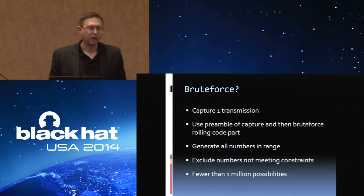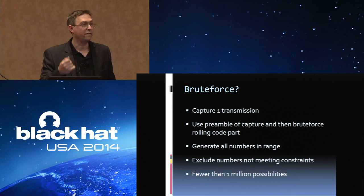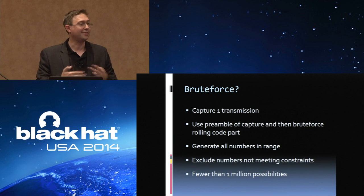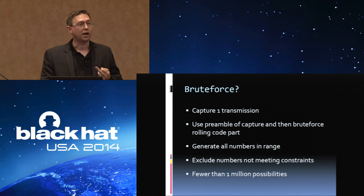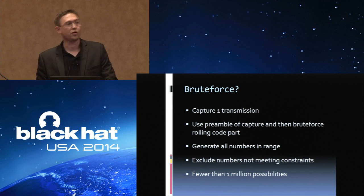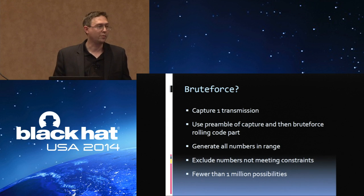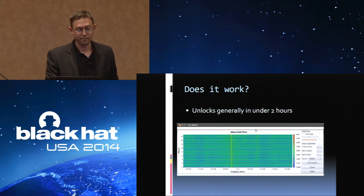So if we capture one transmission to get the preamble of the remote, we can brute force the rolling code part. We generate all numbers in that range. Remember, that's about 16 to 17 bits, and there are 3 states per bit. And we have those constraints, such as there being a certain number of 1s and 0s and certain timing constraints. And we can actually get that to fewer than 1 million possibilities for that rolling code section.